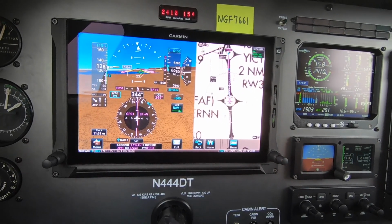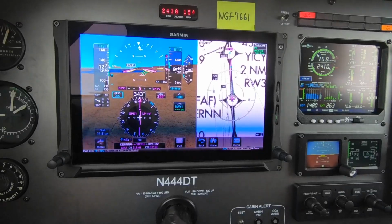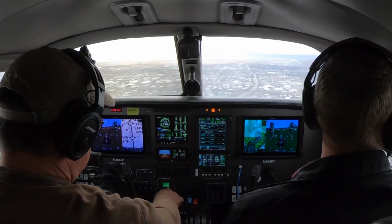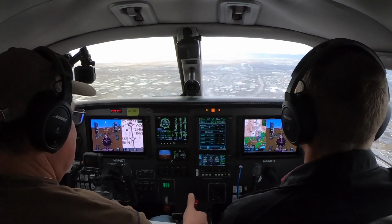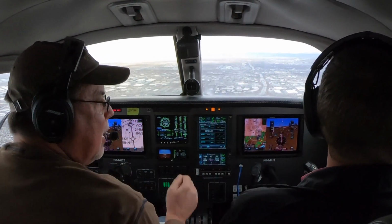Okay, glide slope is captured, gear's coming down. And mixture goes full rich. Okay, we have three green gear indications. That's always a good thing. Yeah. All right, power is good. Now we'll drop the first notch of flaps. Boy, that is just beautiful. I know, out there, isn't it?